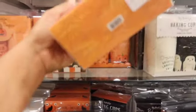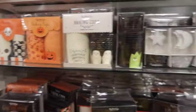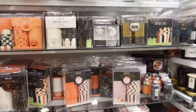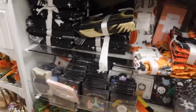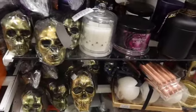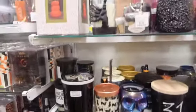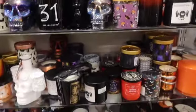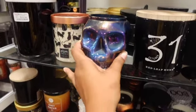And they got the baking cups here too. This is $3.99. This is cute. This is $3.99. We know you're ready to go buy. I take up the whole aisle. Sorry. A cute candle, and even after the candle you can still use it for something. This is $14.99. It's cute.